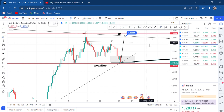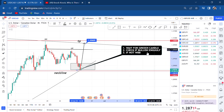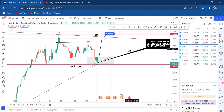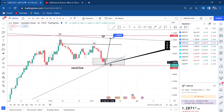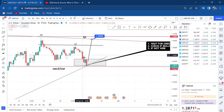We just wait. First, we wait for a green candle. We saw a green candle here, the 12th candle that printed, but it was not engulfing. Check if it is bullish engulfing. If it's not, put WBB. So all I'm waiting for is to start the process again. I wait for a green candle, or I wait for a candle that will break this box.